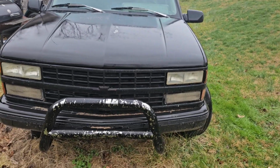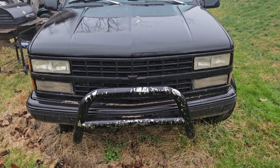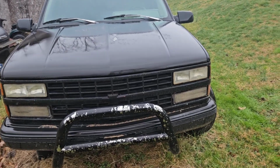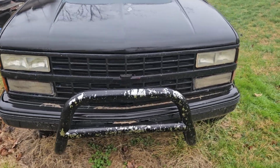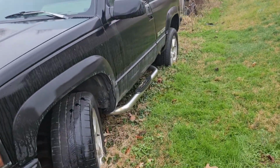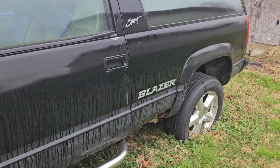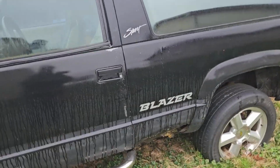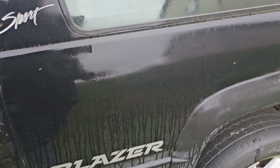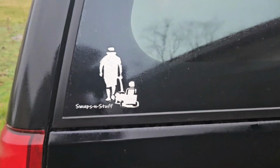As of right now, I got too many other things going on to mess with it. But this has been a good truck. Dang good truck. 335,000 miles on the body. It does show with the rust. That's what they said they were known for. They were known for rust, and they were known for horrible gas mileage. 10, 11, I think that's what they said.